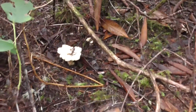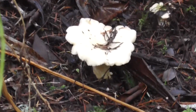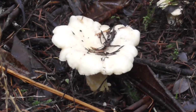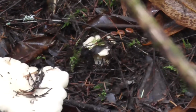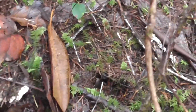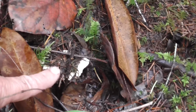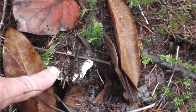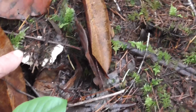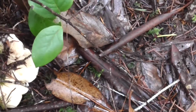Spotted this beauty here. It kind of caught my eye. Nice big yellow, a white chanterelle. You look just behind him. See another one. Come closer. Right there. That's what you usually see. A little bit of white pushing up a bunch of needles and dirt on top of them. Rinse them off and they're just fine.